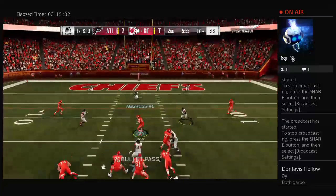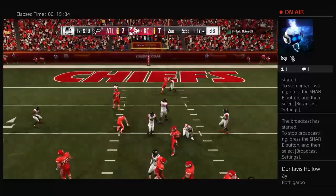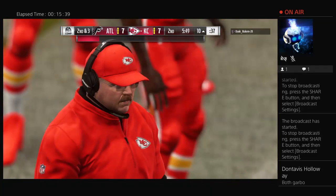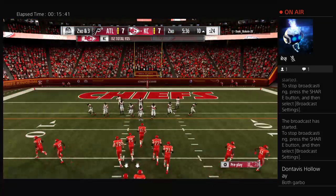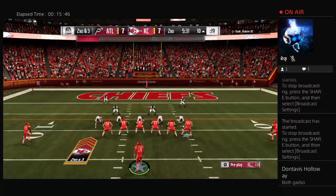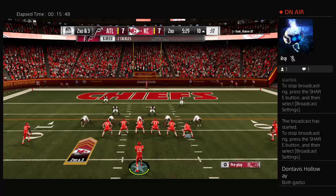Mahomes to throw once more. The tight end Kelsey has it over the middle. And he'll get it here to the 10-yard line. 7 yards, the pickup on the pitch and catch. Now that's staying ahead of the chains. Really good pickup on first down, hitting the tight end there. Now it brings up a second and manageable.